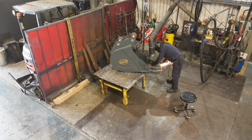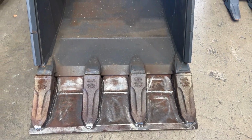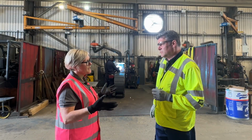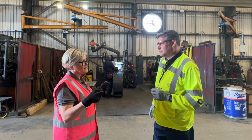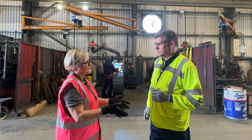We offer 2 options. We offer a bolt-on bladed option and this option. This option just gives you a little bit more flexibility, so that you can take the blade off at a later date, stick a fresh pair of teeth on, and you can carry on using it as a digging bucket.